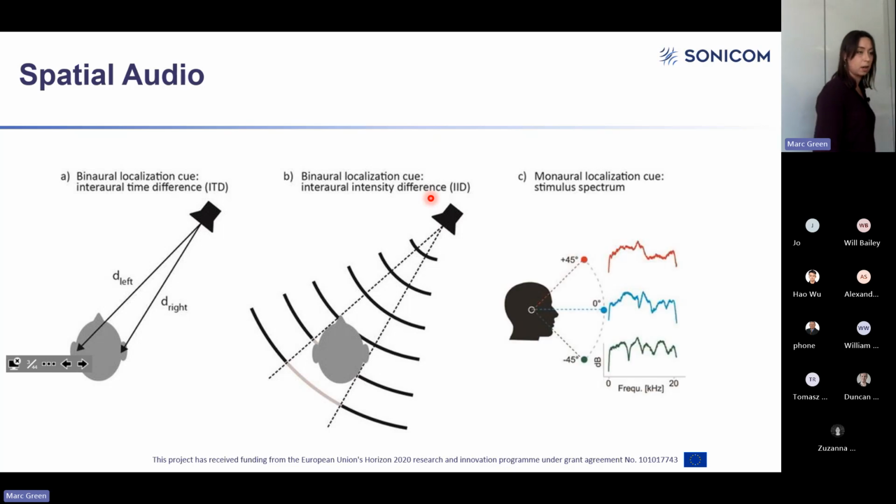So that's where our head shape and our weird pinna come into play to provide these monaural spectral cues. Here you can see some examples of frequency spectra at different elevations for these random silhouettes. You can see in some places there are specific notches at certain frequencies that the brain will then interpret to figure out where this sound source is coming from in elevation.